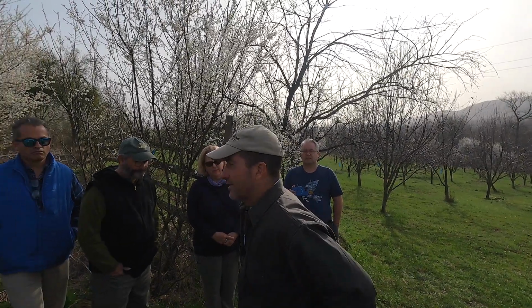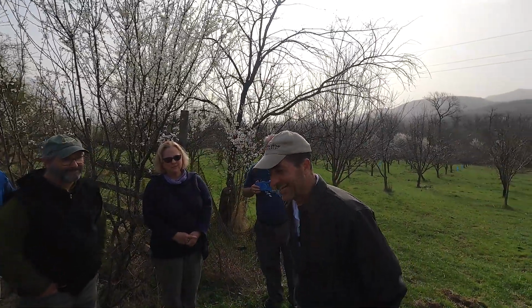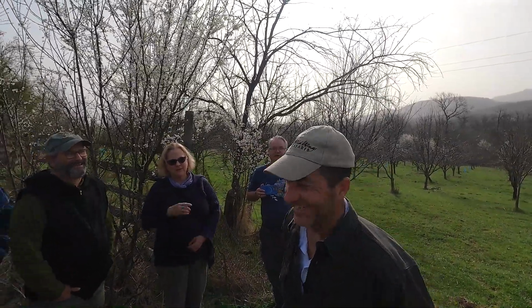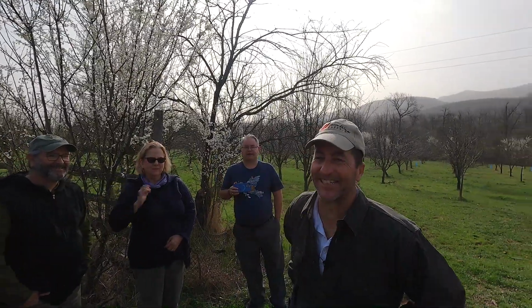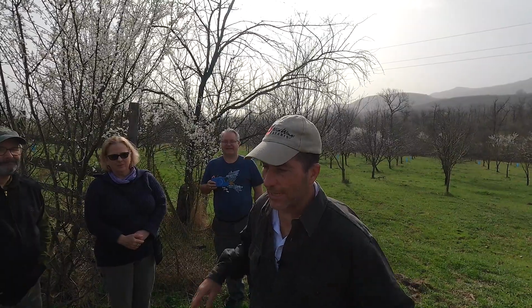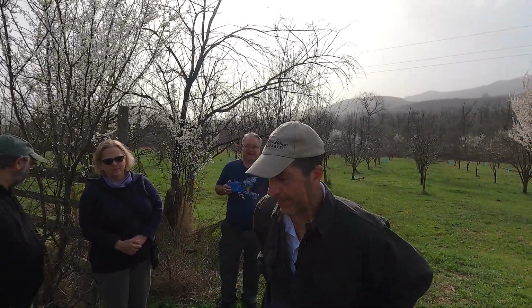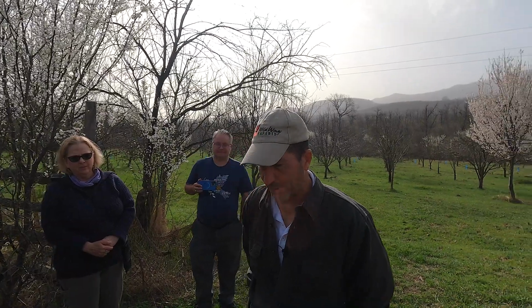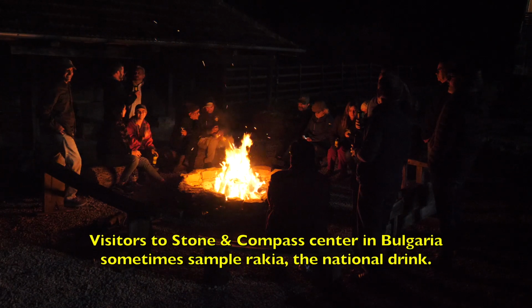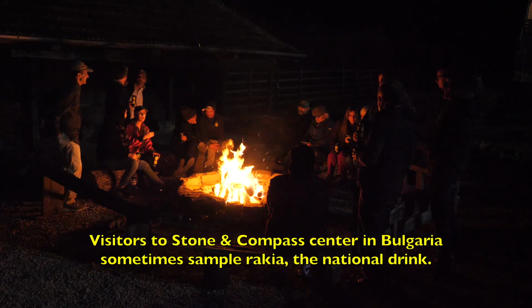So, questions? For people who don't know what rakia is, can you say what it is? Moonshine, Bulgarian moonshine, paint thinner. It's just homemade, and you can make it from any of the fruits that grow here, but plum is considered the one that everybody utilizes the most. There is pear rakia and apple and stuff like that, but it's just not considered as high quality.